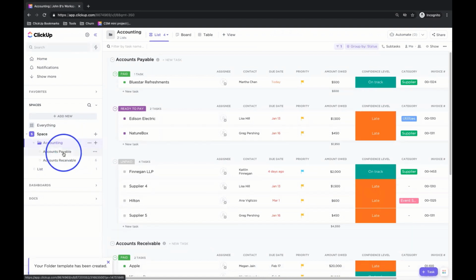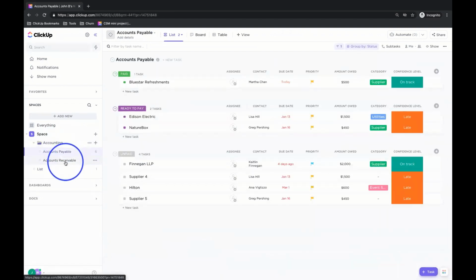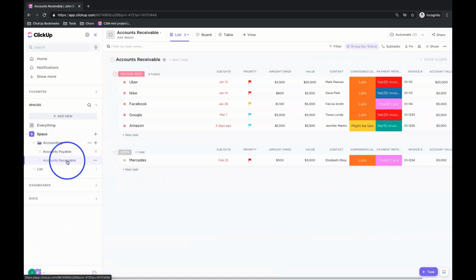That folder has been populated with two lists. We've got accounts payable, we've got accounts receivable. And on each one of these lists, it's populated by different tasks. And again, these tasks will have things like custom fields associated with them, which we'll show you in a second.